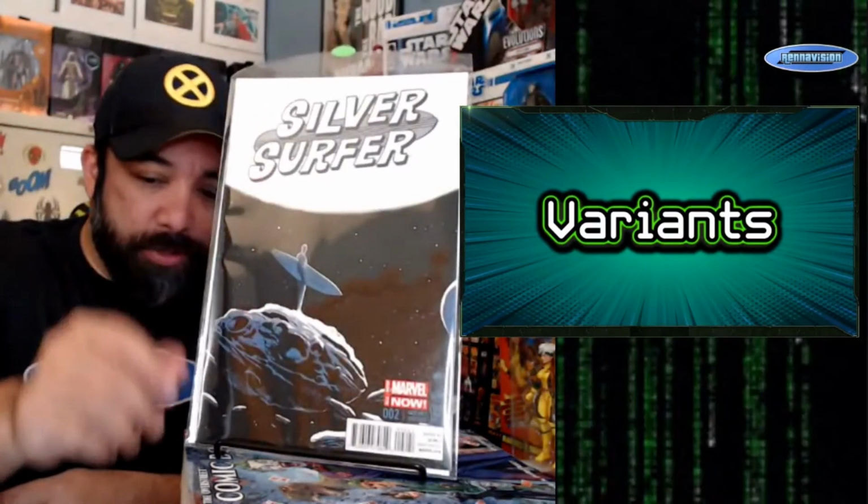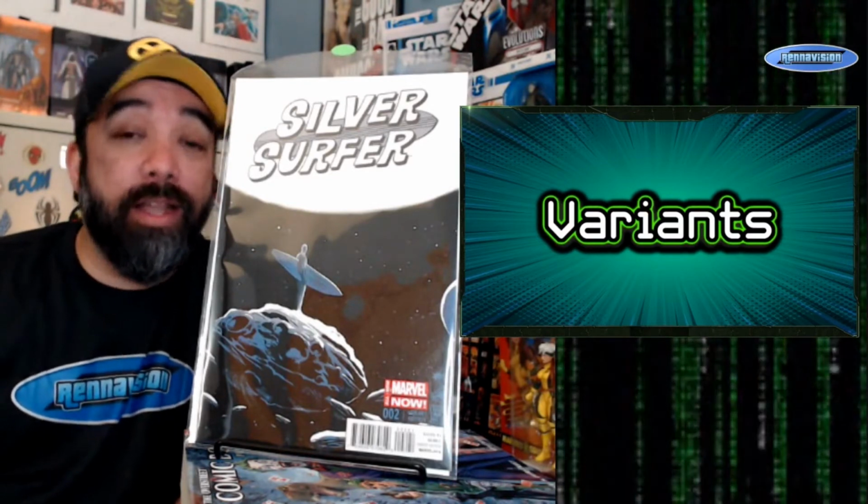And that is Silver Surfer #2. This is the Francavilla cover. I just love this thing. I wanted it. I like both issue 1 and 2, but I prefer issue 2 a little bit more. I think issue 1's a little bit more expensive, and I think it's a 1 in 50 incentive. Not easy to find this Silver Surfer variant, and I just really dig it.